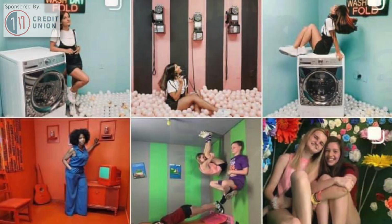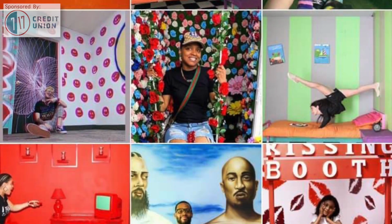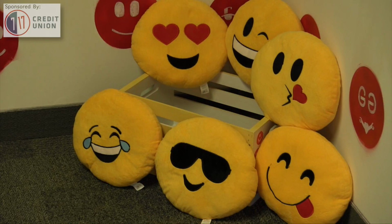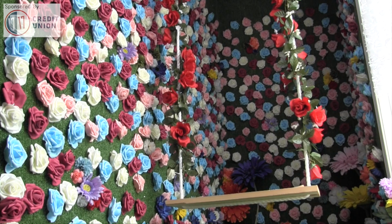Anyone can come in, you just bring your phone, bring your friends, or even if you want to come by yourself, we have selfie sticks you can rent. We're always here to take pictures of you. The space features about 15 different backdrops to choose from, like the Dunkin Donuts room and the flower room.